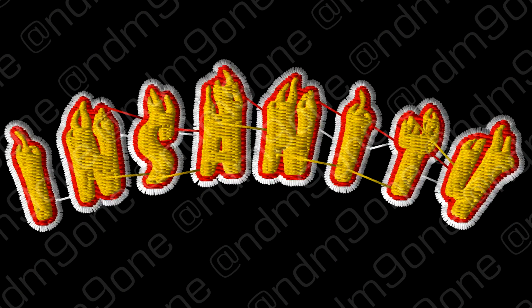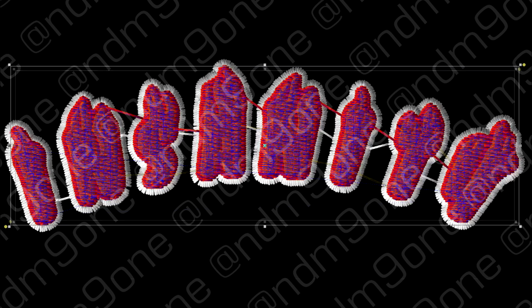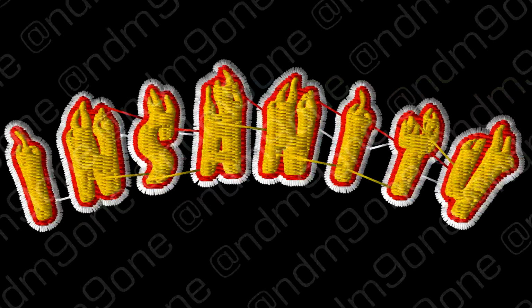So I layered everything. As you guys can see, I broke it down. These are all still separated. So I have a little stitch around right there with the border just to get the white border on the image. I have an overlay of the red right there, and then I have a final image of the yellow on top. So yeah, let me just go ahead and press play on the file, show you guys exactly how it looks as it's stitching out.